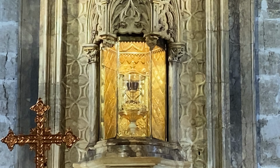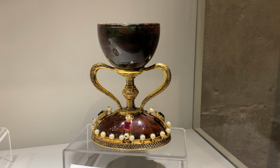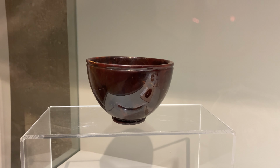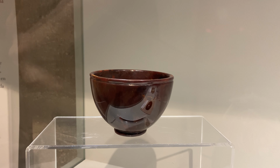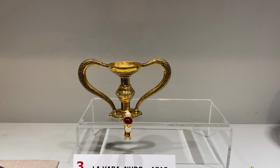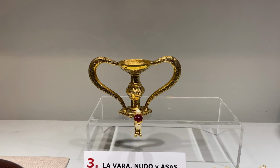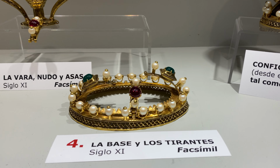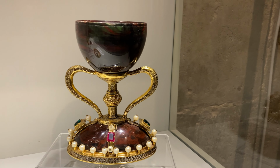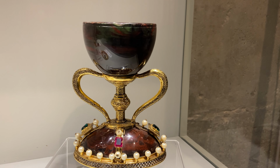Amazing if it is. This here is a replica of what the Holy Grail looks like. Now, originally, that there was the Holy Grail, and then over time other pieces were added to it. So over time this piece here was added to it, and then the base piece there, and then the crown around the base piece to make it what it looks like currently, and that's a replica there of the Holy Grail.